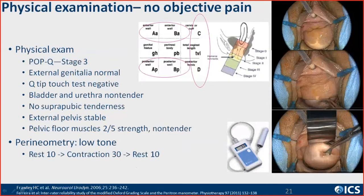Absolutely. On physical examination, she has a POPQ stage 3. If you look at the vertical circle, cervix, total vaginal length, and the D are the apex, which in this case comes down to the introitus. Her external genitalia are normal. Her Q-tip touch test is negative. Her bladder and urethra are non-tender. There is no suprapubic tenderness.